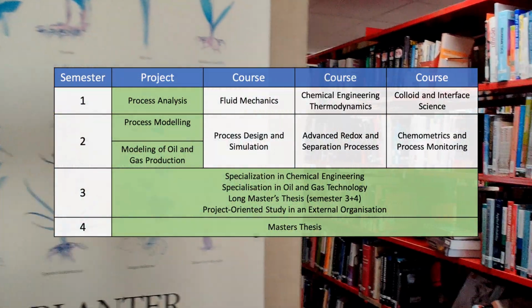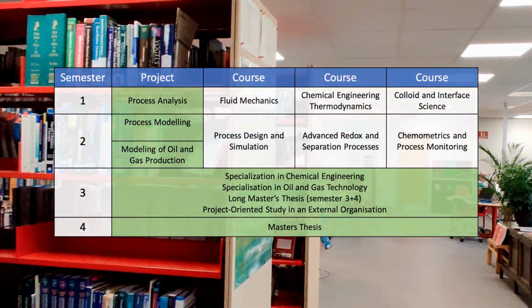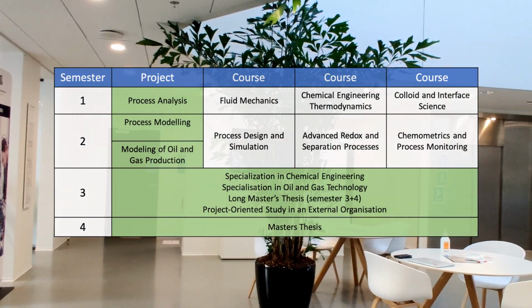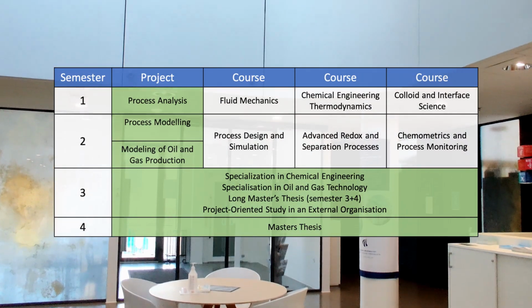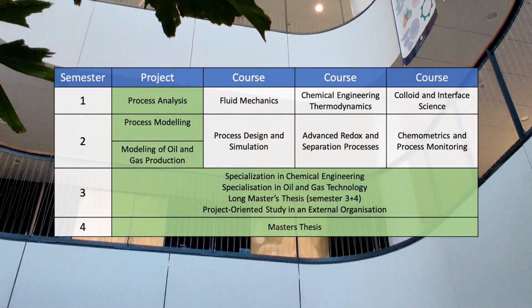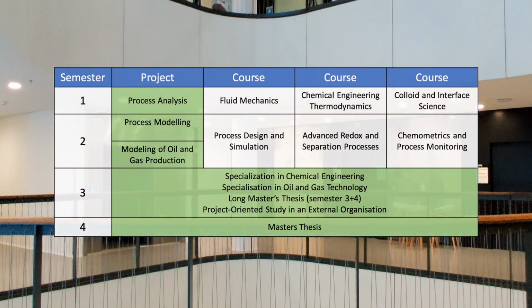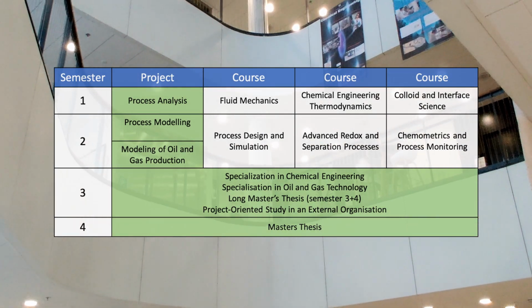That can be for specializations, that could be for studies in external organizations, such as companies, or at a different university. Or you could choose to do a long master thesis, meaning it'll cover both 3rd and 4th semester, so you'll spend an entire year working on your thesis. Or you could do the specialization and then as a 4th semester, the master thesis. And since we do like group work, also the specializations and the master thesis can be done in groups.